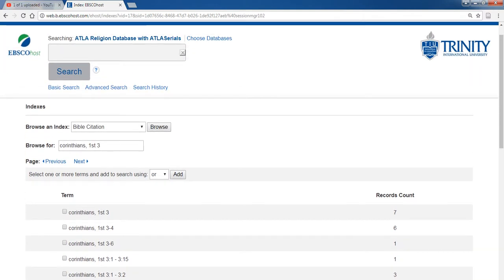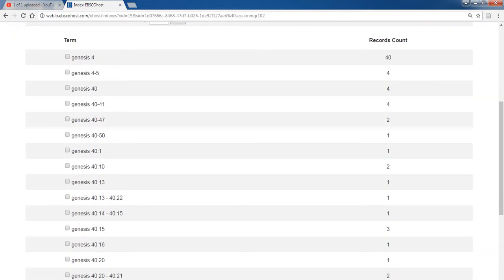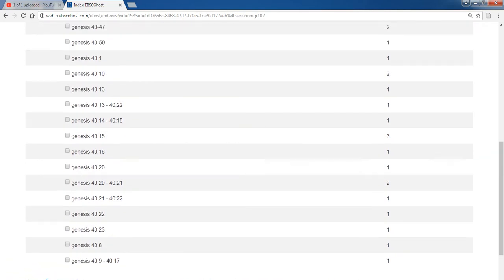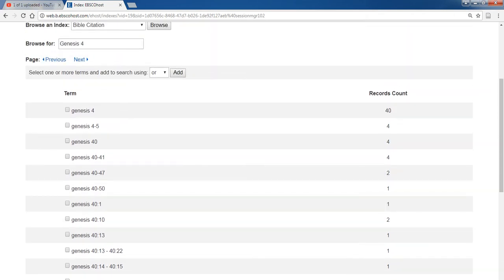The second thing to note is that the index doesn't pick up on the punctuation within the passages of chapter and verse. So if we search for Genesis 4, what's going to come up is Genesis 4 to begin, but then we jump right to Genesis 40, and the results will go on the following pages from there, because it's picking up the 40 that comes after the Genesis 4 here.